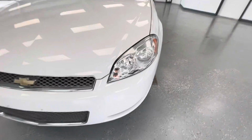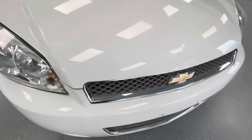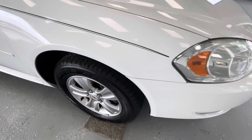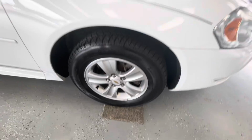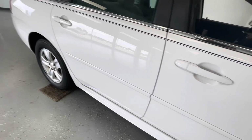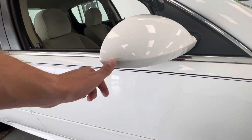Here in the front, you will have a couple of your small typical stone chips. Like I say in every other video, the only way to avoid these is to keep it garage kept its entire life. Here's the front passenger rim. Great condition, no curb rash on that. Making our way back down the body. No scratches, no marks, no dings along that. However, I will point out that here on your mirror, you will have a slight imperfection here.